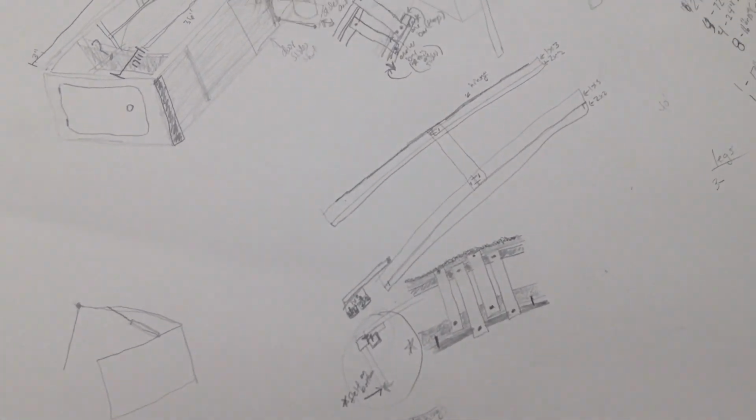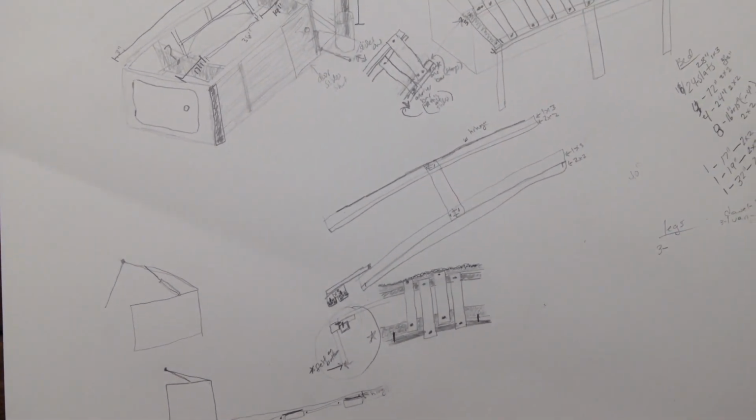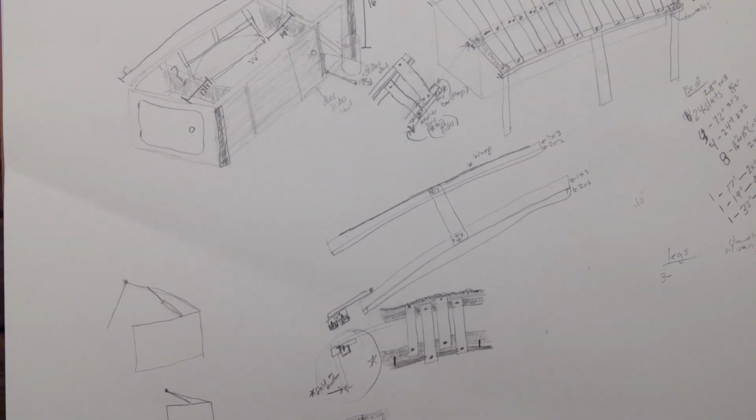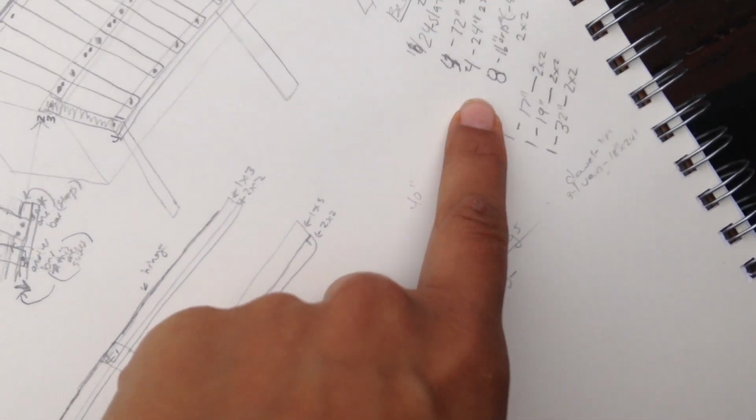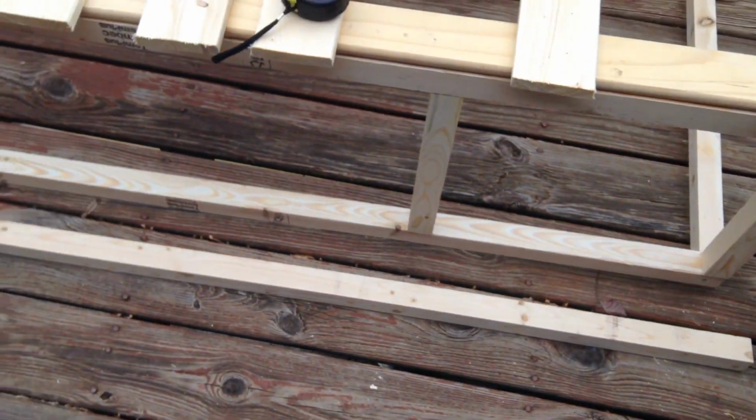Here's the plans again. I don't know if you want to pause it, if you just want to look at it. I'm going to try and do a blog post with the details of everything, showing my measurements and how many pieces of wood I have and everything like that. But this is what's going on now.